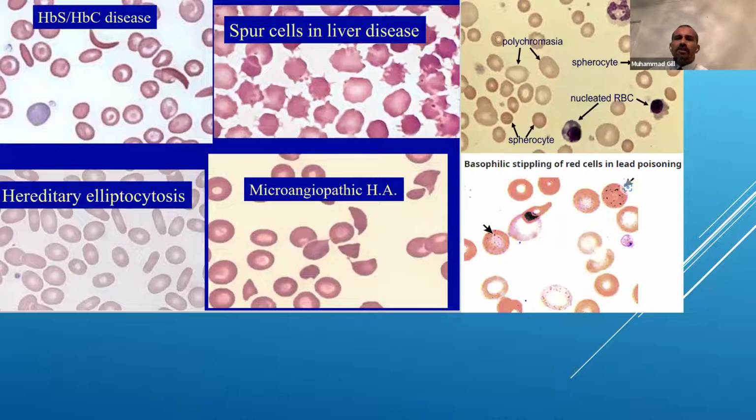These are some of the beautiful pictures. I thought that we would put some color into our presentation. See hemoglobin C and S, that's sickle cell disease. And these are spur cells in liver disease, the spherocytes in hereditary spherocytosis, lead poisoning, where there is basophilic stippling, and microangiopathic hemolytic anemia like TTP, thrombotic thrombocytopenic purpura, DIC, and hereditary elliptocytosis.